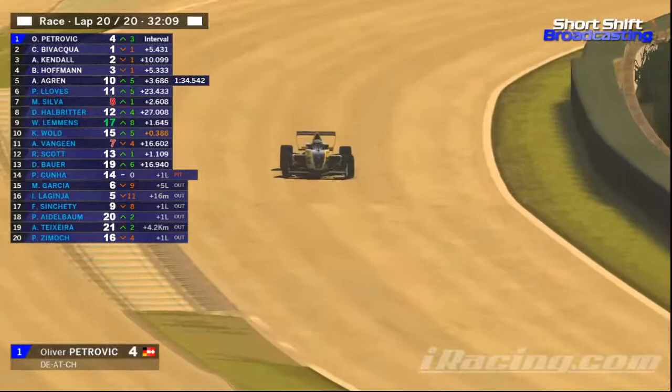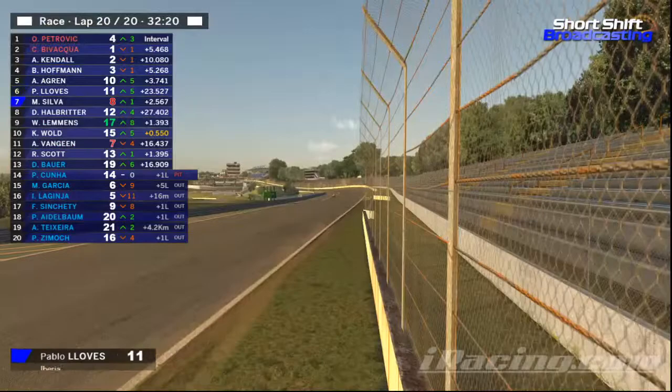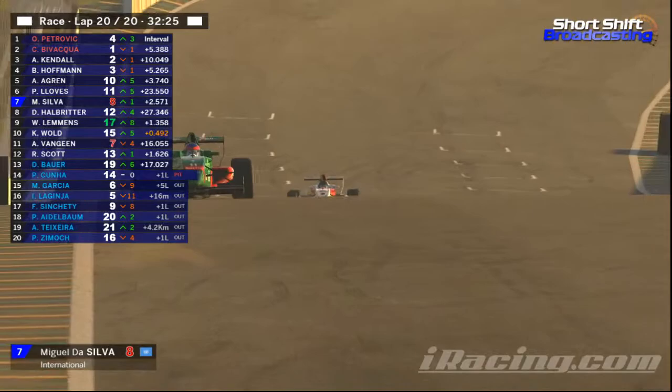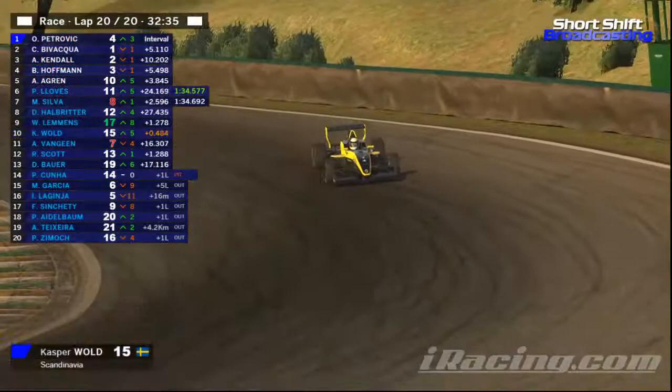And meanwhile, it's Kendall still in third. It's Hoffman still in fourth. Agron still in fifth. Loves in sixth. Da Silva has worked his way up past Helbritter, and he's now running in the seventh position. Helbritter has worked his way up to eighth. And then it's Lemons in ninth, and Casper Wold is in 10th position. Let's bring it back up to the front here.